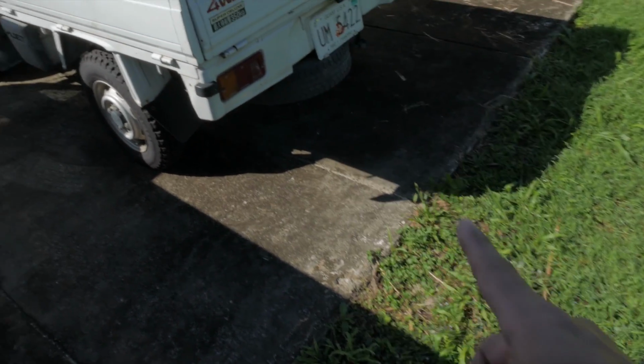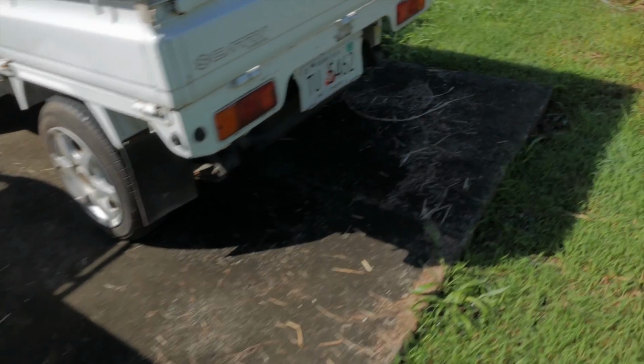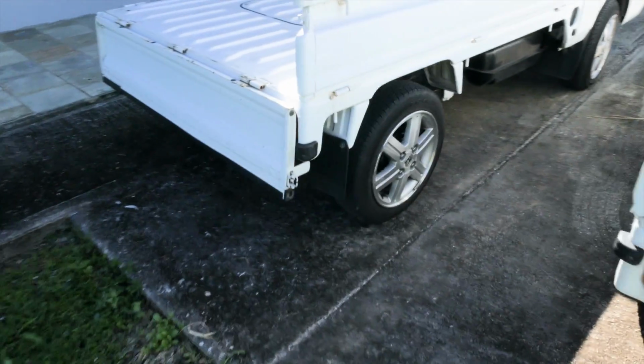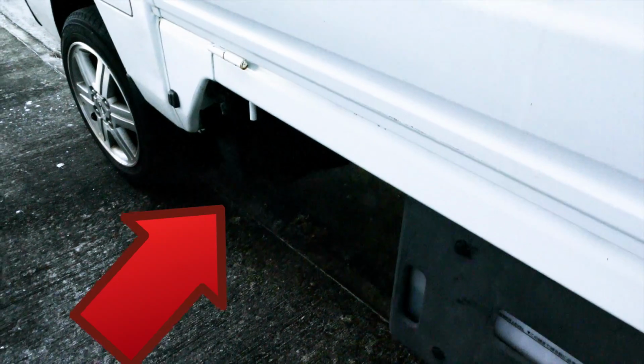Now they all have spare tires on this. The only difference is that the Daihatsu and the Suzuki carry their tires in the rear, and the Honda carries it on the side. Look this up. You can see it right in there. There's the Honda spare.